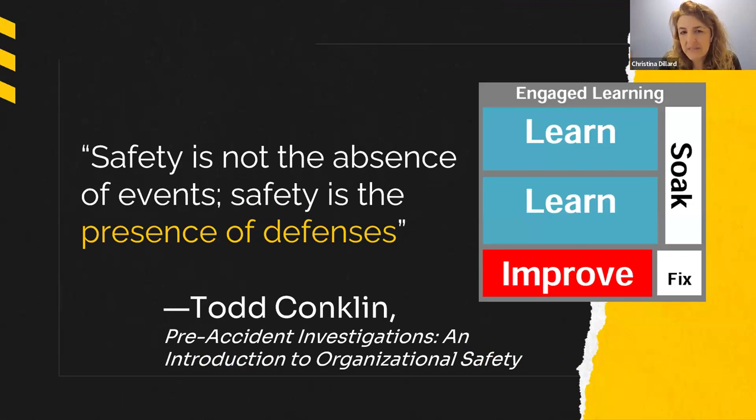But at the same time, I want to remind us that safety is this presence of capacity, that we make better safety choices, knowing what our actual problems are, knowing what we need to fix, knowing what we need to prioritize. So being able to take this moment to have engaged learning and have that active inspection was incredibly helpful to us. And I'm really glad that we did that. So learning is the key to making sure that you improve.